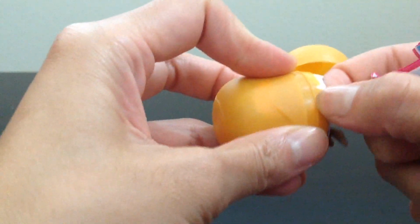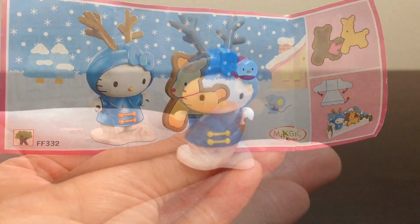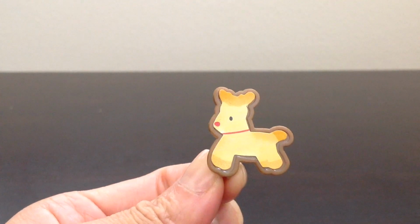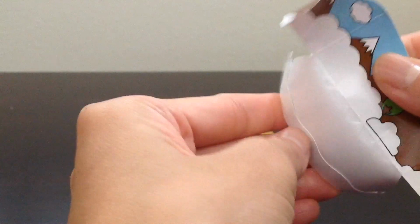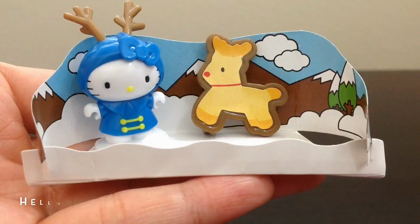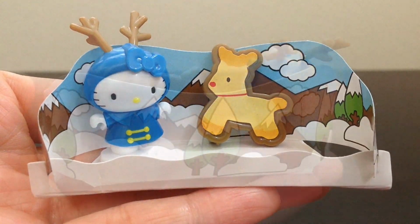Oh, it looks like we had the same one again. It's Hello Kitty in blue. Here she is with her reindeer. So here, guys, we have another Hello Kitty at the snow with her reindeer.